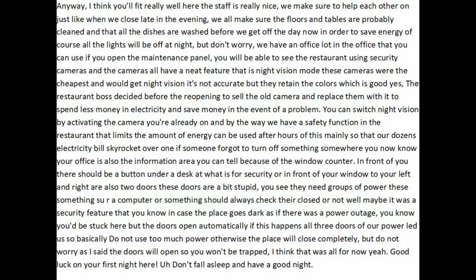Now, in order to save power, of course, all the lights will at night be turned off. But don't worry, we have a desk lamp in the office that you can use. If you open up the maintenance panel, you'll be able to view the restaurant through the security cameras. And the cameras all have a neat feature, which is night vision mode. These cameras were the cheapest we could get, so the night vision isn't that accurate, but it does retain the colors, which is good, I guess. You can toggle the night vision by activating the camera you're already on.